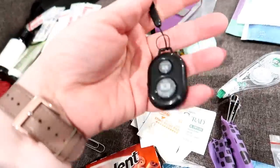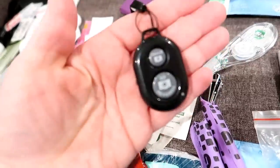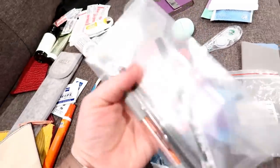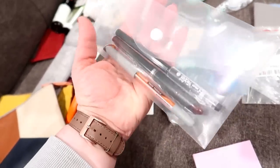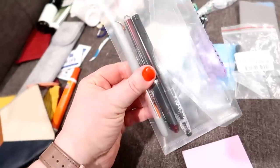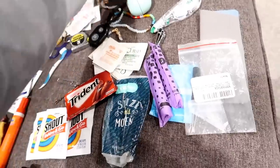This is just a remote that I have for my iPhone if I want to set my phone somewhere and use this to snap a photo. I haven't used that yet. It's fairly new. I keep my pens in my purse in a plastic pouch like this. It has happened to me before where I've had a pen leak in my bag and ruin the inside of it, and that is no bueno. So I would definitely recommend keeping your pens in some type of pouch so that doesn't happen.